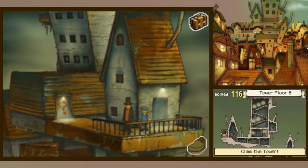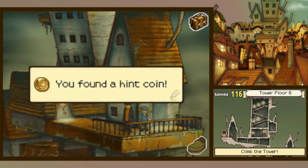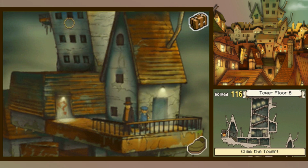Let's keep going. And another lock. We'll get to that in a minute. We see Layton and Luke right there. Hello, Snarf. Yes, yes, I see you. Let's go over here. No, there's nothing around here. Alright, this next puzzle is going to be a doozy, so let's see what we got.